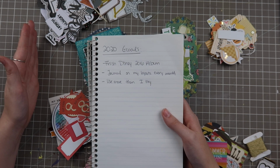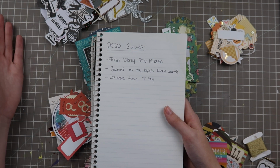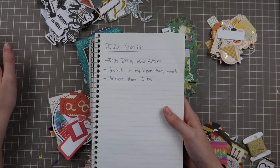that's when I'm going to focus on doing journaling on my layouts every month, because from here on out, I'm not putting my layouts away. I'm not putting them in a pile. I'm putting a pile in the month, but after that pile is created each month, I'm going to journal on them. There's no reason I can't.